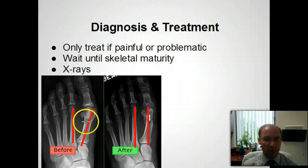Another way of looking at it is if you look at these two little bones underneath here, this bone and this bone, and then this bone and this bone, we try to bring that back over, and so they're realigned underneath those two bones there.